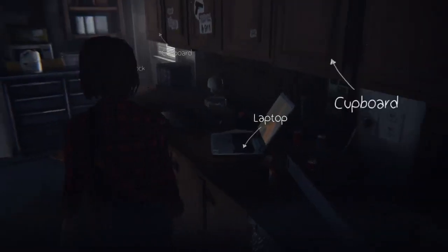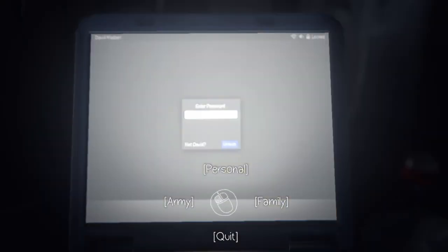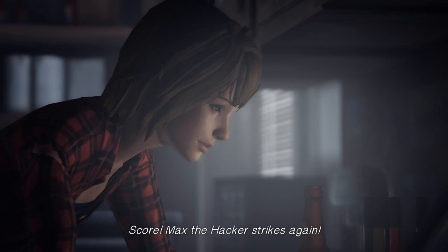Now, on the funny side here, I've never guessed this password wrong, ever. I picked the right one on my first try, my very first playthrough. And I've always remembered it. Score! Max the Hacker strikes again.